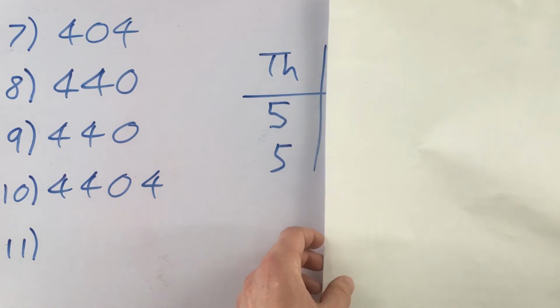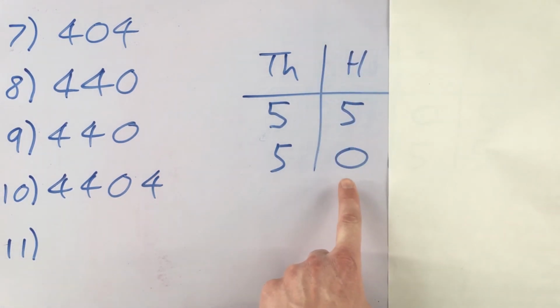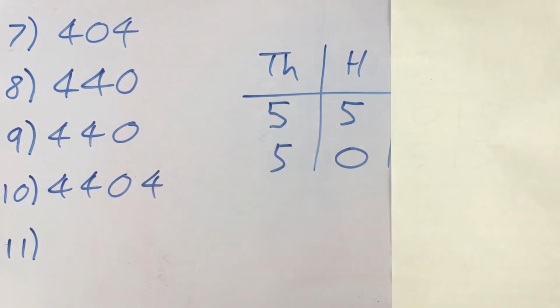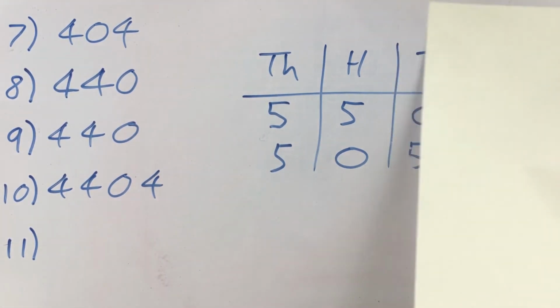Let's compare our thousands first. They're the same. So we compare our hundreds. The top one has 500, the second one has no hundreds. The top number is the biggest. We don't have to compare any other numbers.